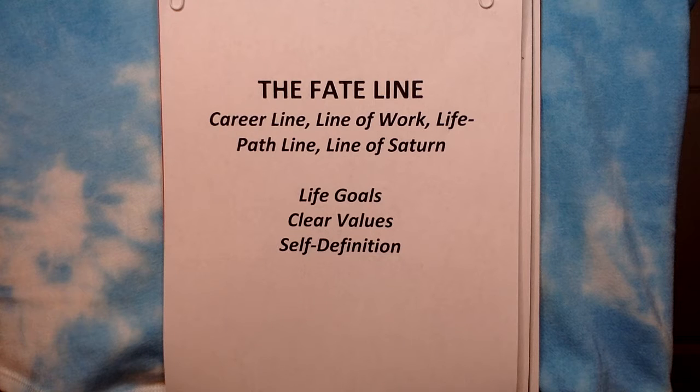So a little information on it, because we're going to be examining, actually reading or analyzing a palm, besides talking about the fate line, okay? The fate line has many names, which I've gone over for you. In many ways, this line cuts a path through all the various options in life to clarify our sense of who we are and what we want.